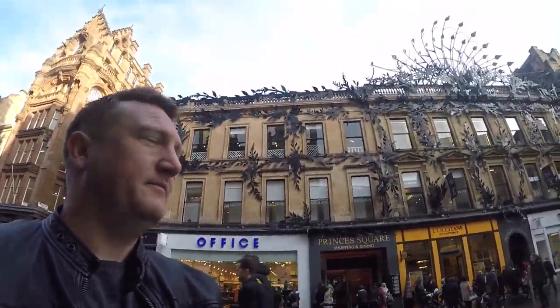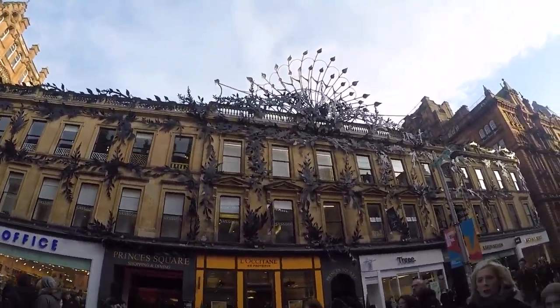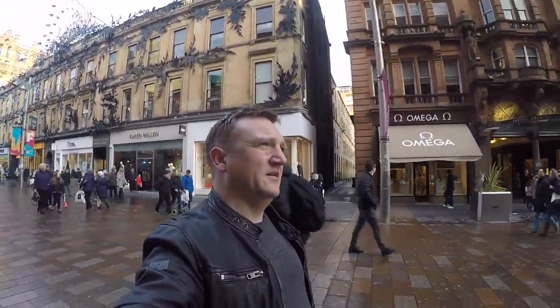Next thing I want to show you guys is this building. Look how beautiful it is. It looks quite nice now, but at night it looks even better. The peacock at the top. And that is a fantastic looking building. All these shops here, Armani, Chanel, all the designer shops are here, so if you want a nice weekend away, Glasgow's a place to go.